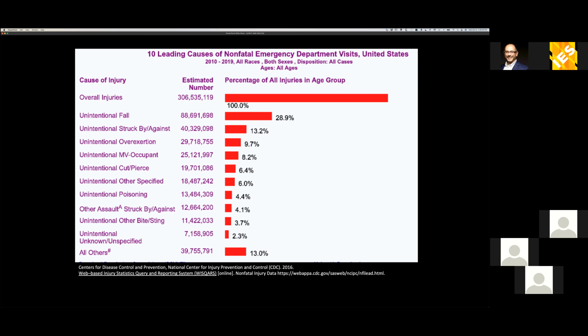And when you look at the numbers, and I ran this for the US through the CDC here, you see that unintentional falls are by far the largest cause of non-fatal emergency room visits in the US. Nearly 30% of all the overall injuries are from unintentional falls. And that is a tremendous percentage. Unintentional injuries next in line there are far and away a much lower percentage than unintentional falls.